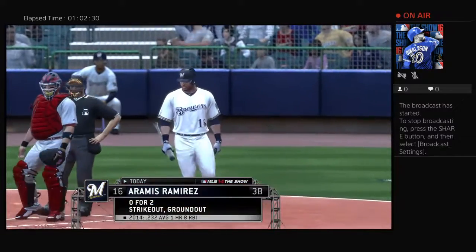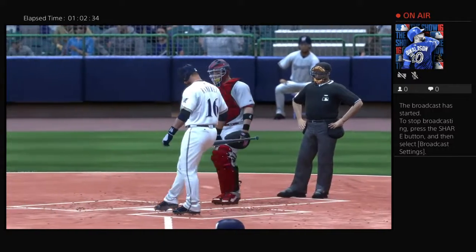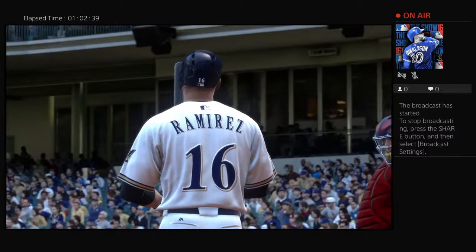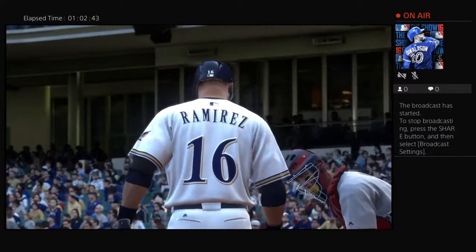Aramis Ramirez will step in now as his guys look for a breakthrough here with a runner in scoring position. Yeah, and it's been a long time coming. They haven't done anything with their opportunities so far. Maybe this will be the time that they finally crack the scoreboard. All right, let's go.